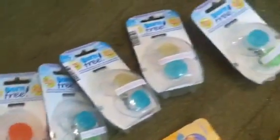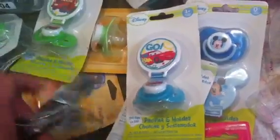1, 2, 3, 4, 5, 6, 7, 8, 9, 10, and then all the rest are just the off-brand or the Looney Tunes brand. So that's really cool. Actually, these are Disney brand. I'm really surprised how cheap those were. I think those were 99 cents. And then I also got some bracelets for myself, just little bangles, to wear.